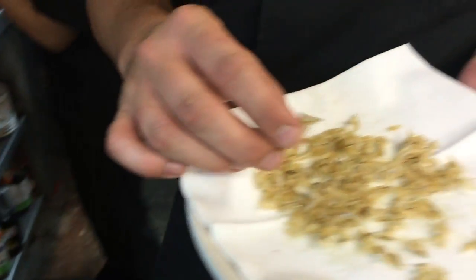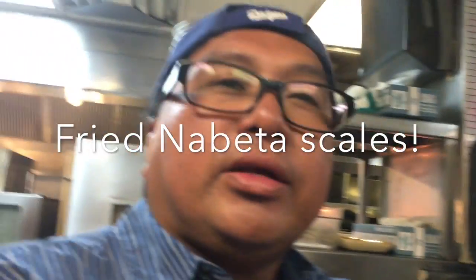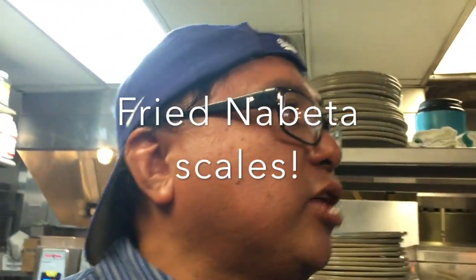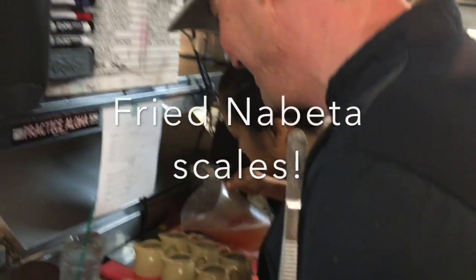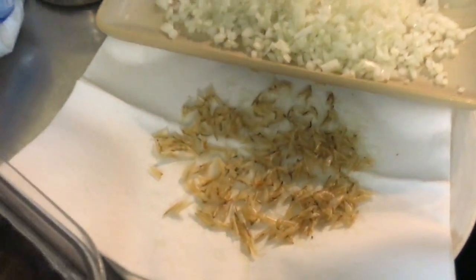Lomi lomi gazpacho. A little bit more, a little bit past two thirds. You gotta try this one. Let's get the scales chicharrones.